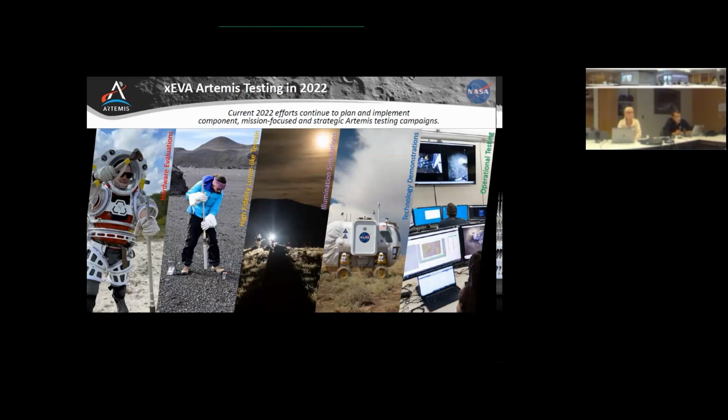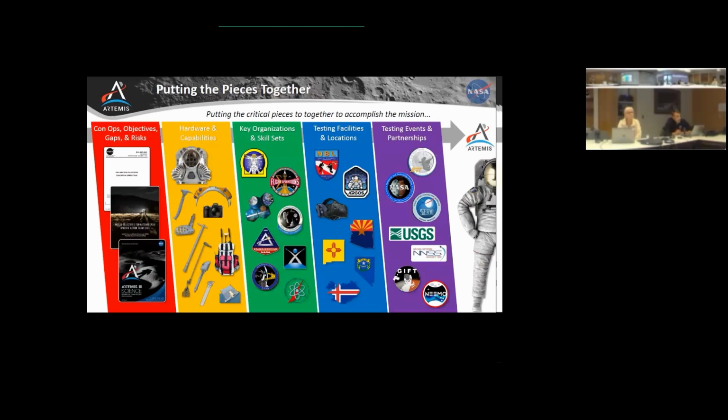So this slide, my final slide, just kind of shows how we're trying to put all these critical pieces together to accomplish the near-term mission. So in red, you've heard a lot about these things today with the AOA stat, how critical the science definition report still is, and the EVA 0042 document is up there. I encourage folks to go take a look at that. That's a public document. These are all the things that are ConOps objectives, gaps, and risks that we're trying to drive down with this testing.